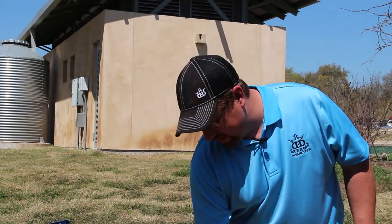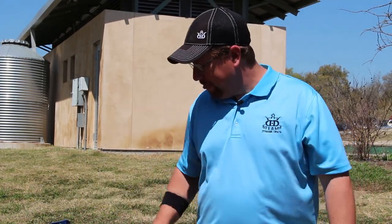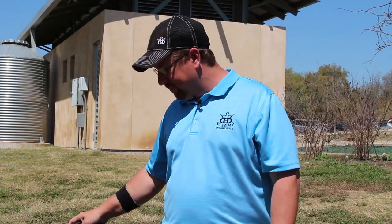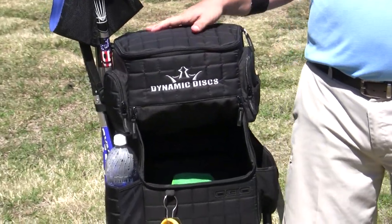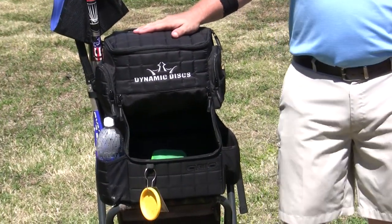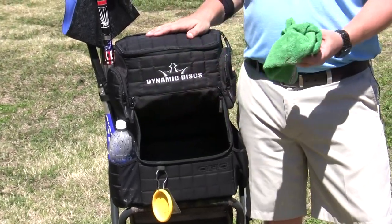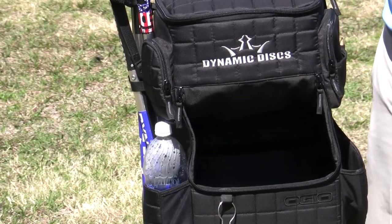Now I'm pulling all of these out of, this is just another Opto Villain. I'm pulling all these out of my new Dynamic Disc bag. This thing is incredible. I've always used kind of the long bags. I've never had a backpack bag before, and I'm really, really liking this. First of all, that was 17 discs I pulled out of here, and I have a towel. So there's plenty of space so that you can store everything that you need.